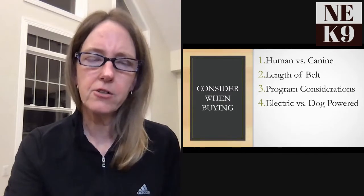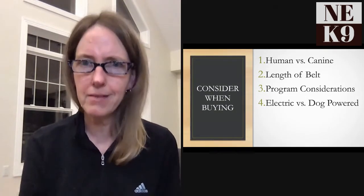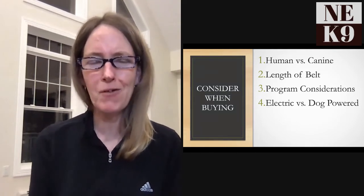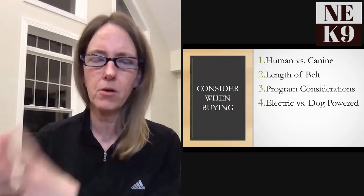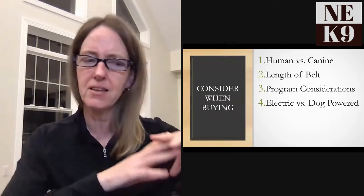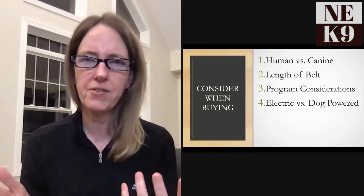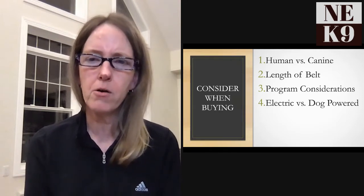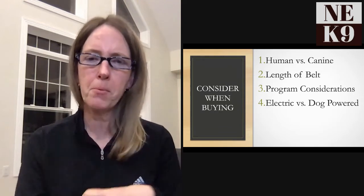Now, electric versus dog powered, like slat mill. People tend to have their favorites. You have a whole community that's very much into the dog powered slat mill, those types of treadmills, and then you have the group that's heavily into electric. There's pros and cons of each. They work the body differently. On the dog powered ones, you do have more of a pulling movement, some more of that strength from pulling.